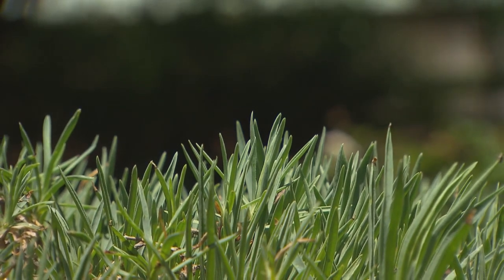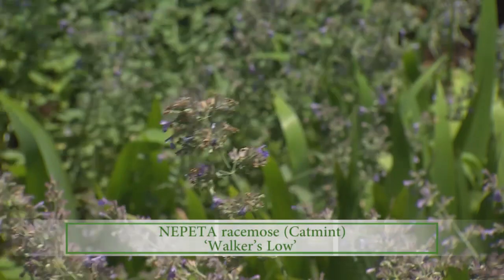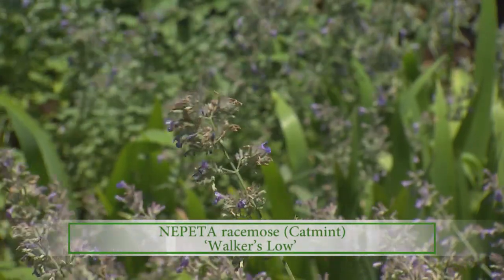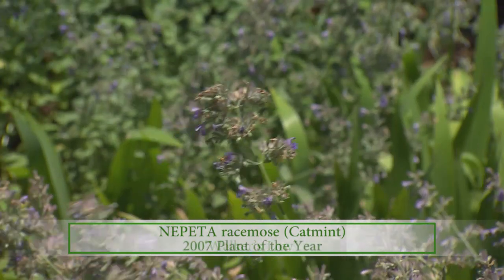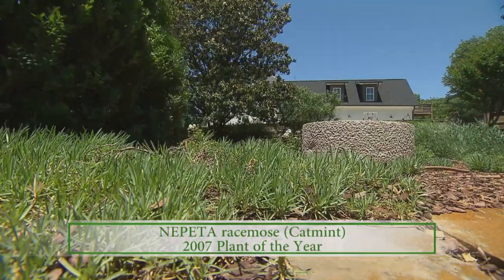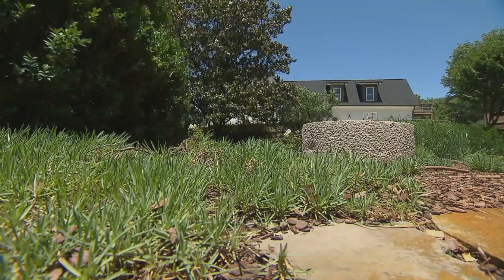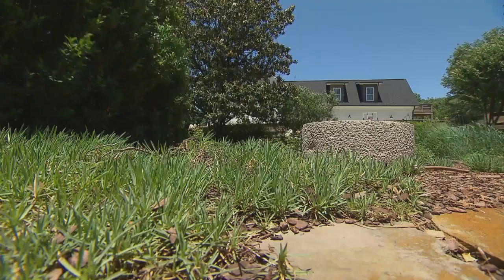And you can just mow that Walker's Low down, cut it back, and right back out it comes. Starts looking a little ratty, cut it to the ground. You can do the same thing with the Bio-Covo. Yes, groom it down. It will give you some rebloom. Dianthus will not, but it's a beautiful ground cover.